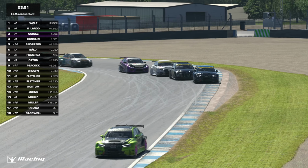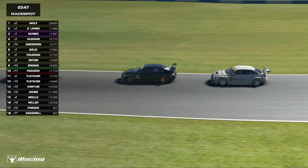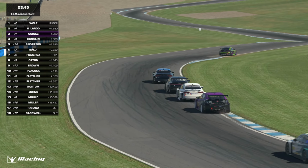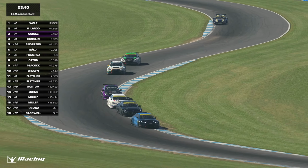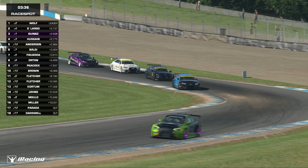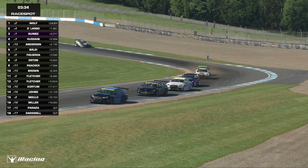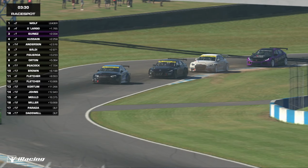A big lunge, a big sideways move, but it's not successful at all. That backs out of it, continues to bunch up this train now for P2. Exactly what you said, Will. Kira Wolf is just running away with this now. Gap is up to almost 2 seconds at this point, as these guys have their disagreement about who's finishing on the other 2 steps of the podium.